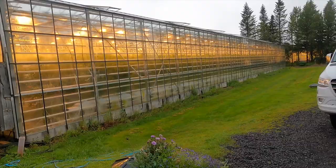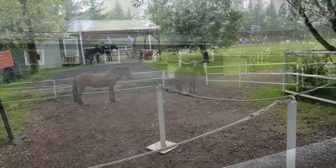There is also a stable on grounds where they have Icelandic horses, and they do have a horse show package that is available with the lunch.